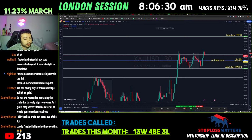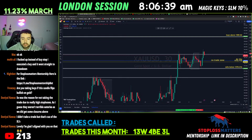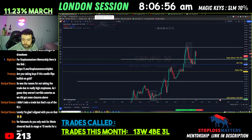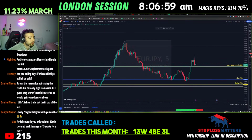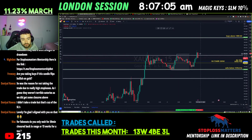Gold looking good for a fake out, potentially. Obviously, it still has a lot of time to reflip and push, so there's no rush yet to think about it, but we'll see if you get that closure. And that's the main reason why I wait for a lower wick at 8 o'clock, because there's a lot of times it makes a lower wick.